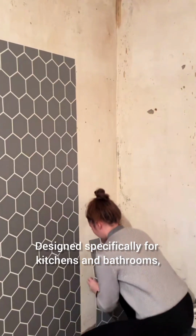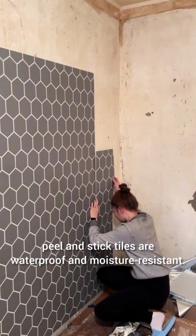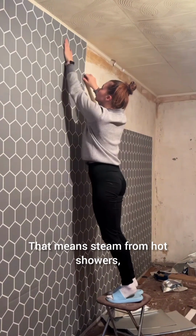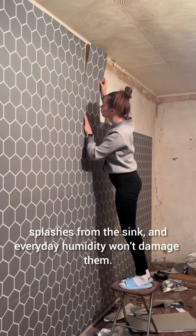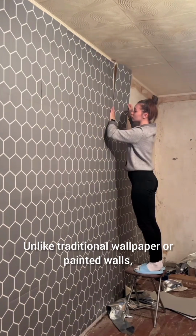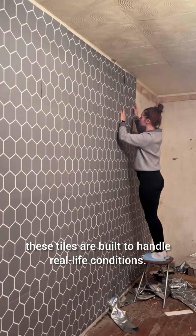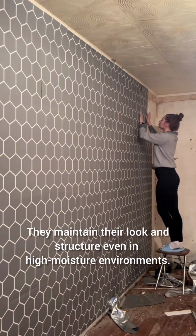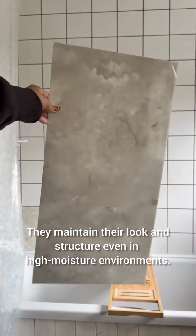Designed specifically for kitchens and bathrooms, peel and stick tiles are waterproof and moisture-resistant. That means steam from hot showers, splashes from the sink, and everyday humidity won't damage them. Unlike traditional wallpaper or painted walls, these tiles are built to handle real-life conditions. They maintain their look and structure, even in high-moisture environments.